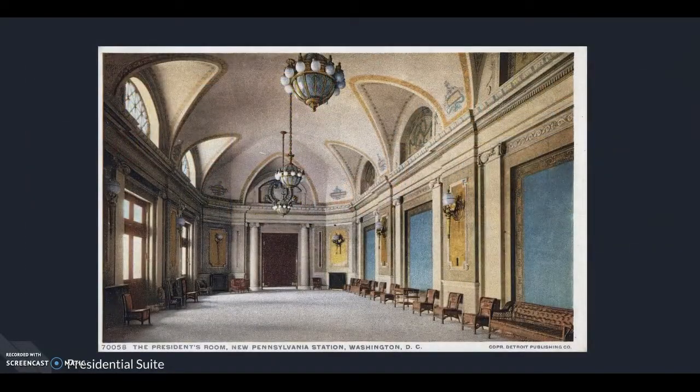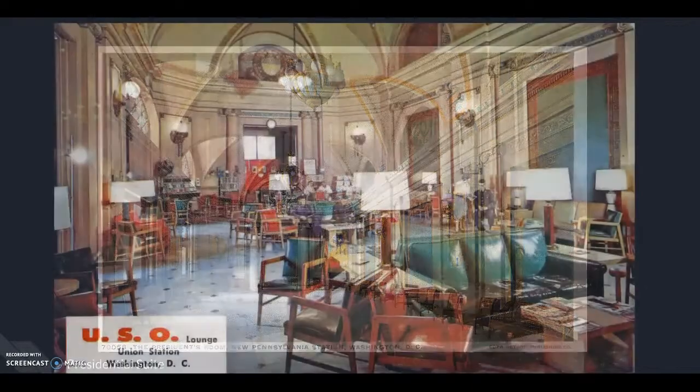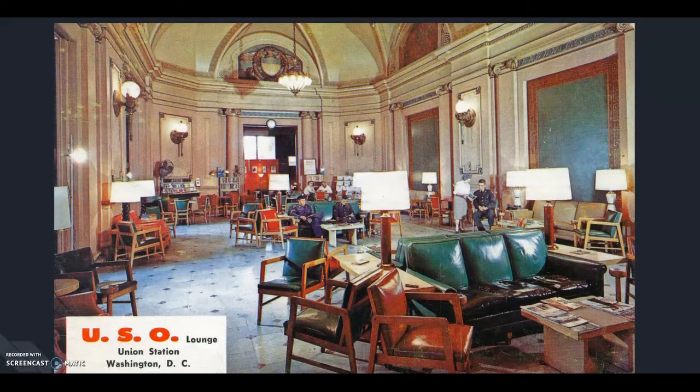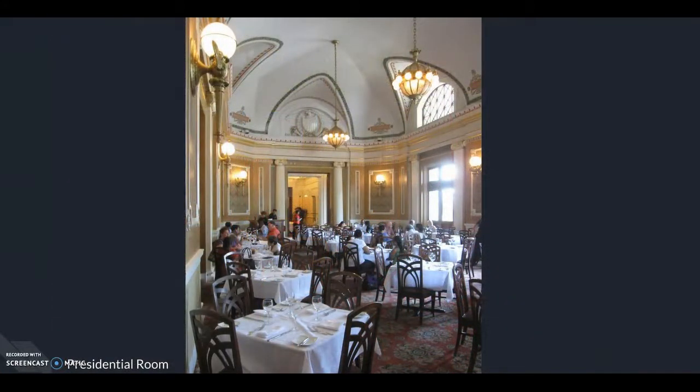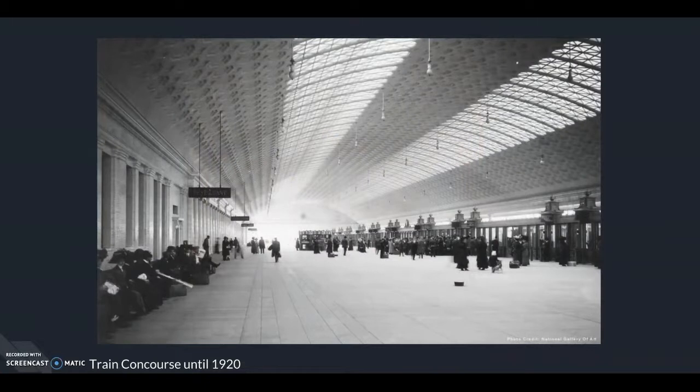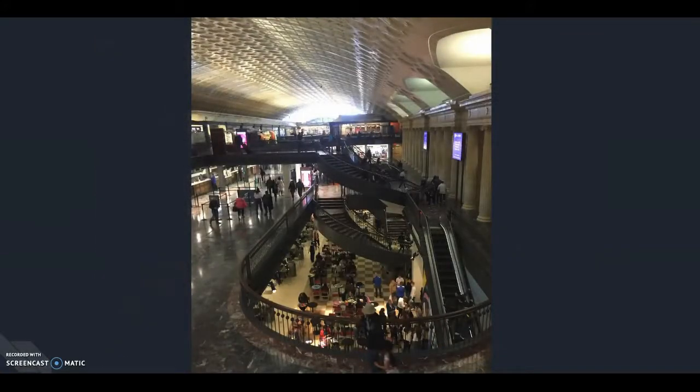The presidential suite was established on the east side of the building to keep the president safe. It was also used as ceremonial gathering. In World War I, the suite was used by the Red Cross, and in World War II, USO took over the facility. Presently, the presidential suite, or the presidential room, is a restaurant and a place that is reserved for special events. The train concourse, where the trains used to arrive, used to have skylights, but they were removed in the 1920s. It is now a commercial retail facility.